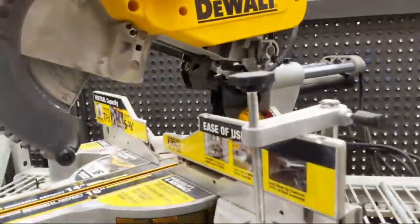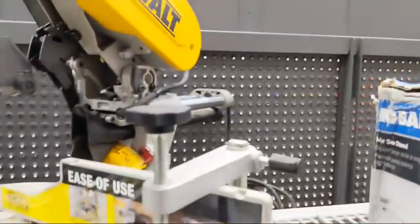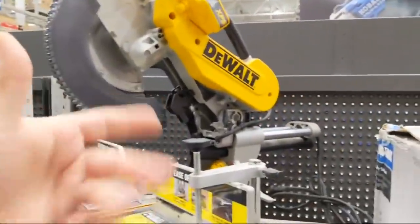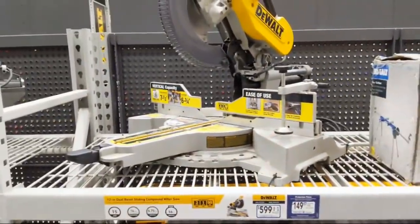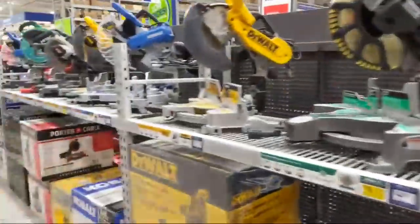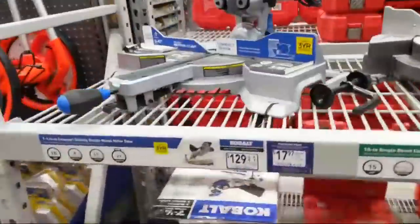But if you're just starting out, I would say get what you need for capacity, right? This is the deal. So maybe you get the 12-inch double bevel slider, something like this one. They have a great price on them right now, like $349 from DeWalt. Now, here's the deal. If you're making a couple bucks already and you want something that's lightweight and you can transport, okay?